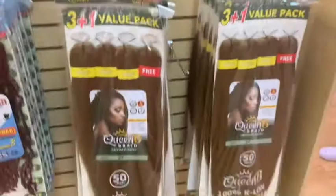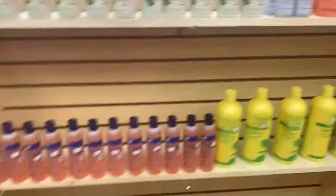This is our shea butter. We got all the grease, rubber bands, bobby pins. This is more hair as well. This is the blonde and the burgundy. We got more black on this aisle. This is all kinds of Hawaiian silky.